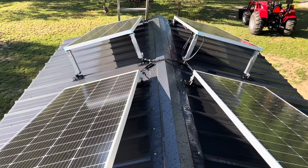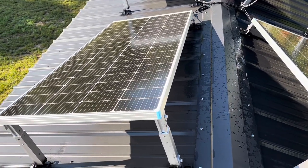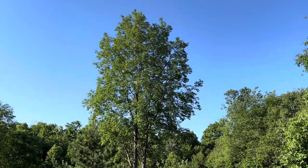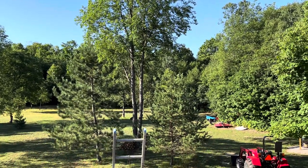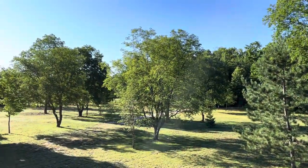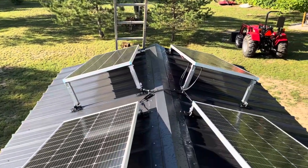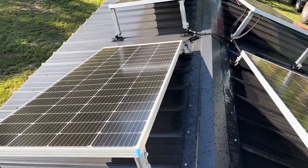My only concern is going to be the winter, because the sun is really, really south from this location. You can see we got this big tree right here, but it won't have its leaves, so it shouldn't really pose that much of a problem. But the sun really barely crests that tree line that we're looking at over there. So we'll find out. And then between the snow too. So it's all a big experiment. We don't really know what's going to happen, but hoping for the best on that.